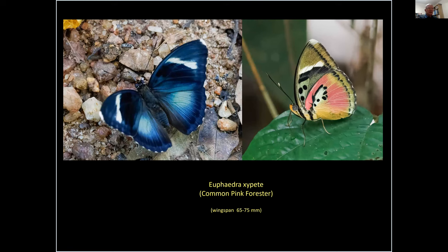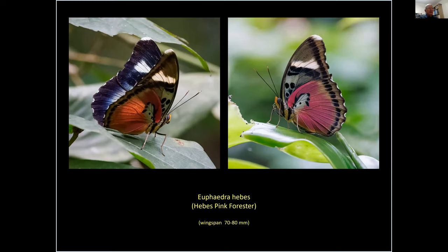So this is Zippity, the common pink forester, and you can see the pink extending over large parts of the underwing there. But as I move to Hebes here, the Hebes pink forester, you'll see that that pink is so much more intense, and also completely fills in almost all of this area of the underwing. Really quite a striking butterfly, and you know, very bold markings round about that.